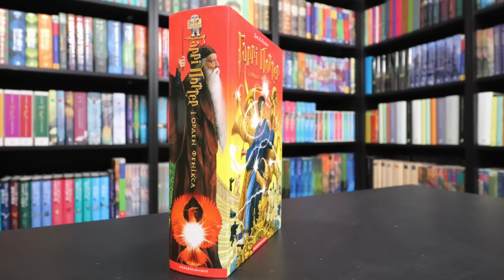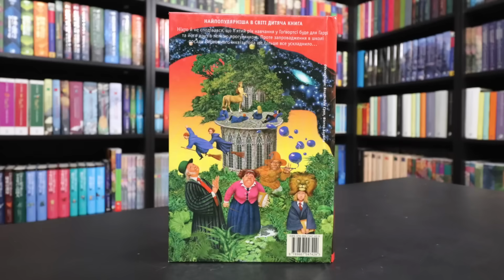Let's see what's on the spine. We have Professor Dumbledore. He is ready to protect Harry Potter. Fawkes the Phoenix is here as well. And then the back is really stunning. Dumbledore's sleeve kind of flows behind the back cover, and it turns into a galaxy, the stars and the planets. And that is part of Firenze's lesson.